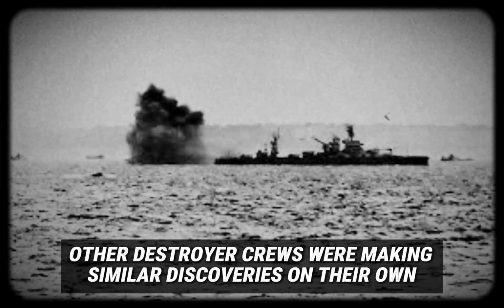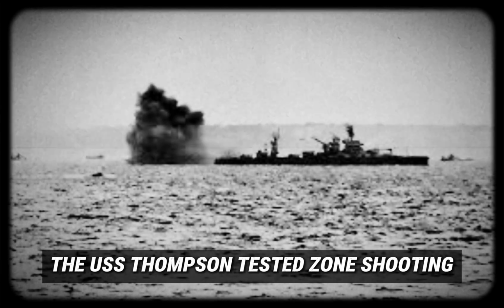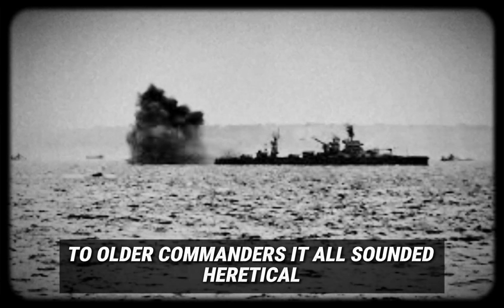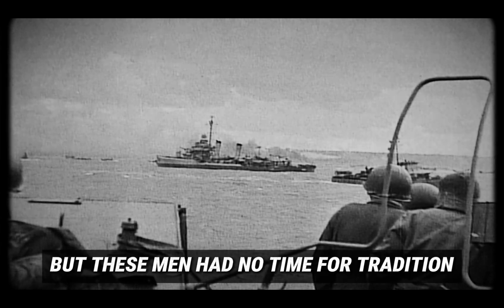Other destroyer crews were making similar discoveries on their own. Aboard the USS McCook, Lieutenant Ralph Remy called his method ripple fire, a rolling barrage of timed shots. The USS Thompson tested zone shooting, dividing targets into grids and saturating them in turn. To older commanders, it all sounded heretical. Naval tradition prized power over precision, thunder over control. But these men had no time for tradition.